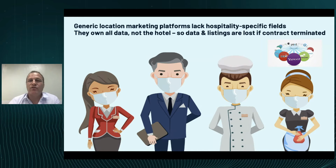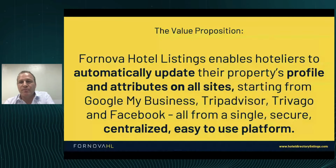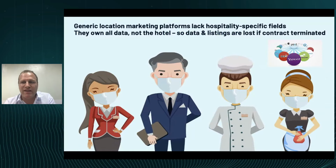There is a way to get around this, which some hotels are implementing. They use subscription-based generic location marketing platforms. You might have heard of them, Yext or Uberall, that bulk update the local information on all the directories. But most of these, practically all of them, lack the hospitality-specific fields that hotels desperately need to effectively promote their offering. From standard amenities such as Wi-Fi, or do you have a pool, to room photos, or do you have contactless check-in options? These other options are set up for a garage or a restaurant, not a hotel.